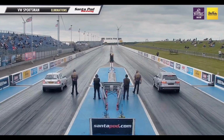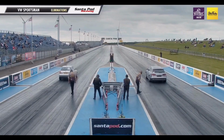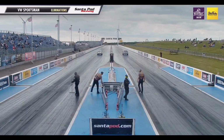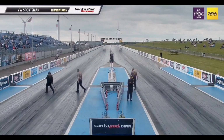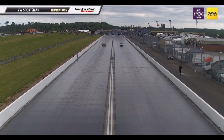Could we have Comp Eliminator into the pairing lanes for round number 1, please? Comp Eliminator into the lanes for round 1, please. Thank you. Well, virtually nothing in it on the dial-ins, which means they're going to be looking at each other going pretty much all the way up.